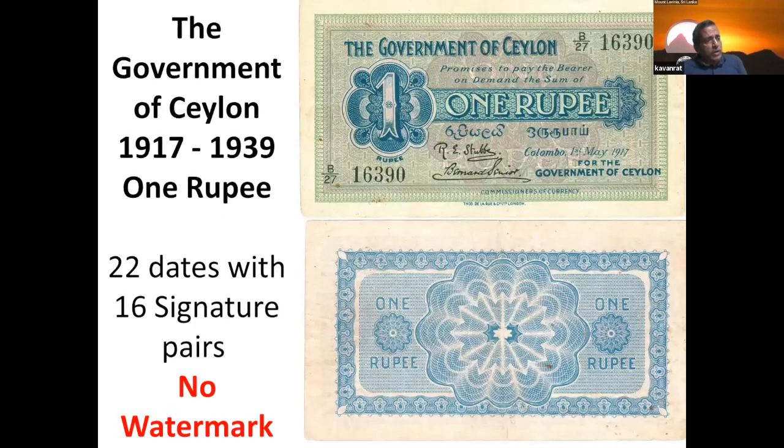This was the note of 1917, 1st of May. It was a note with no watermark, but the security was basically given by this note being double-sided with a fairly complicated design at the back of the note. It was printed by Thomas De La Rue, and it lasted from 1917 to 1939. There are 22 dates and 16 signature pairs, if you want to collect all the signature pairs and the 22 dates.